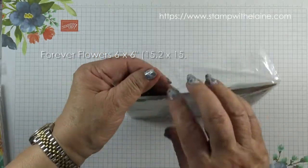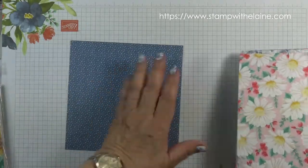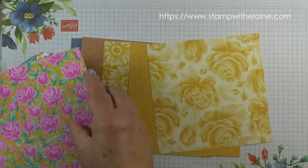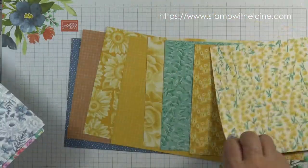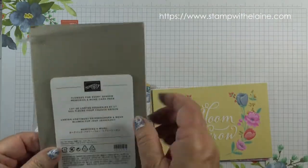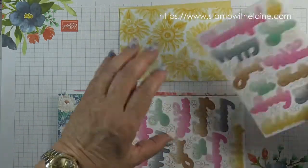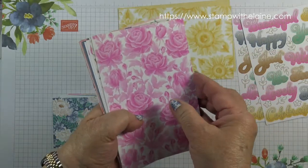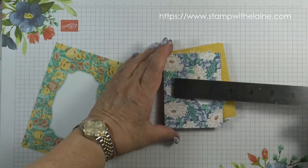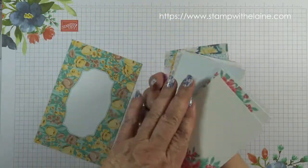A pack of the Flowers for Every Season 6x6 designer series paper. I'll just run through them. The Flowers for Every Season Memories and More card pack. You get sticker sheets with them. And these are 6x4 cards. More stickers. And these are 3x4. So they're all pre-printed cards. They're double-sided. You can use either side.